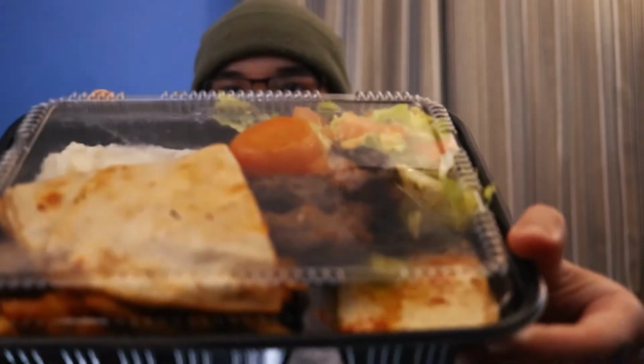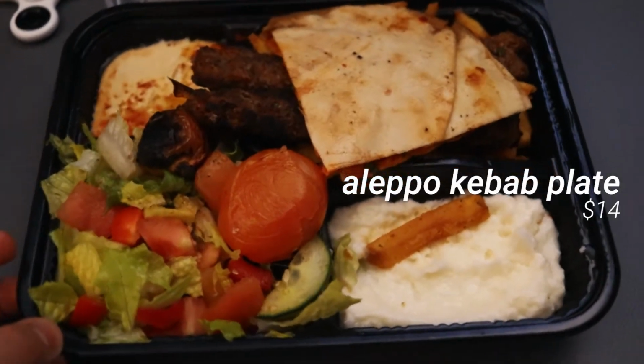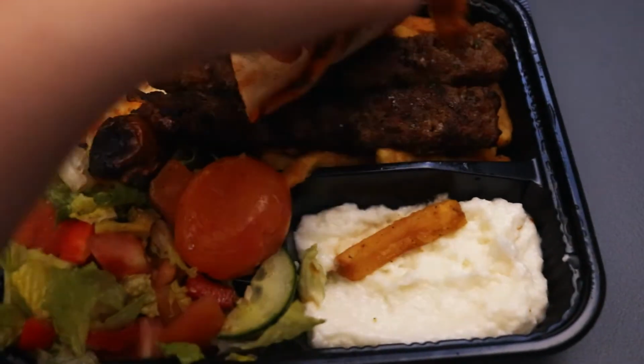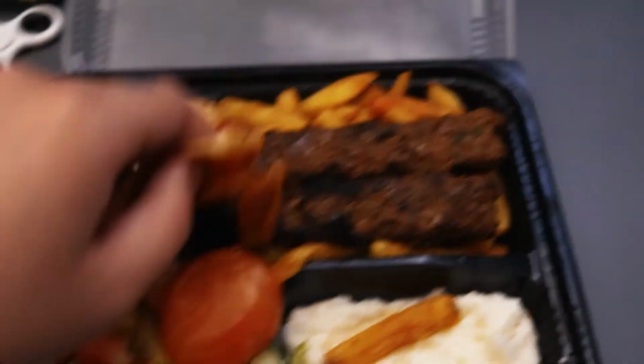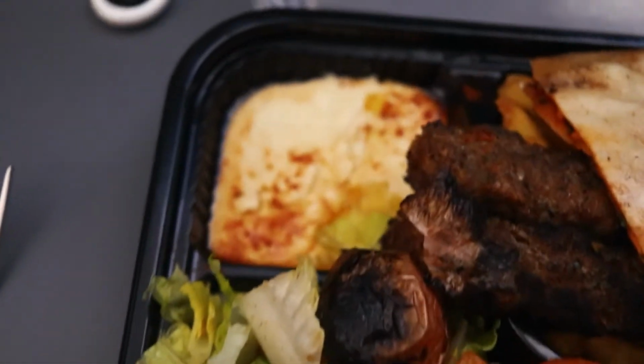Okay, the food came. It's nice and packaged nice. Thumbs up. Always gotta give a nice review to the driver. This is the food, Aleppo Kebab. Got the pita, two kebabs, fries. Of course, you gotta get the garlic, salad, hummus.